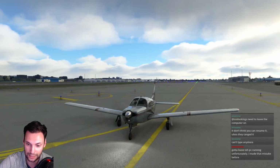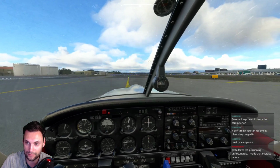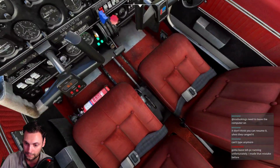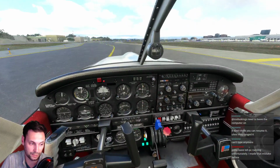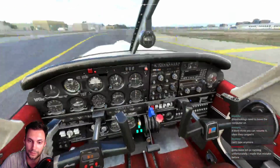Man, it's sensitive on the ground. It's very, very sensitive on the ground. So that is maybe the only knock that I have against it so far. The trim goes really slow. Really slow. Oh my god. Okay.